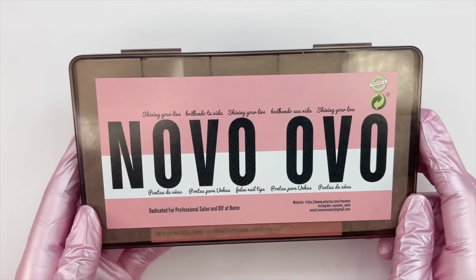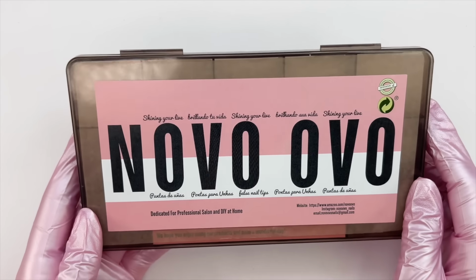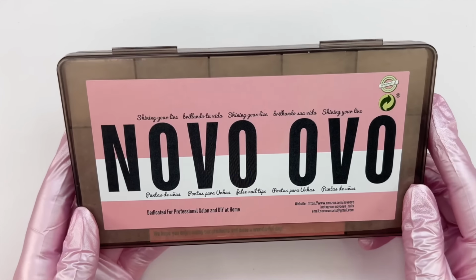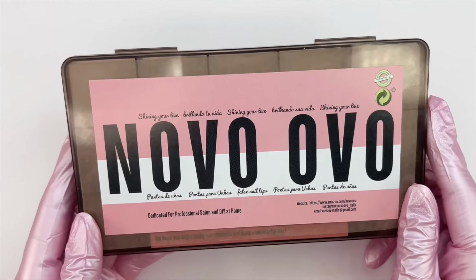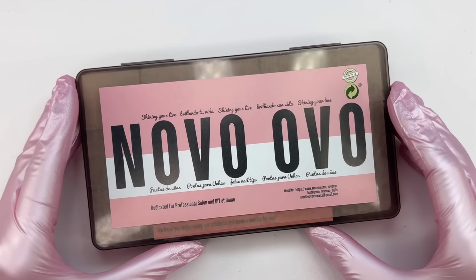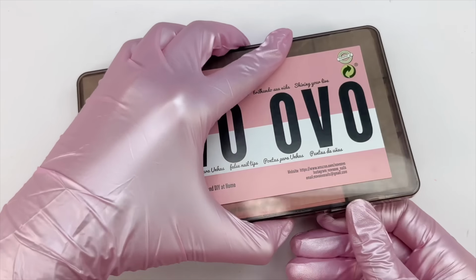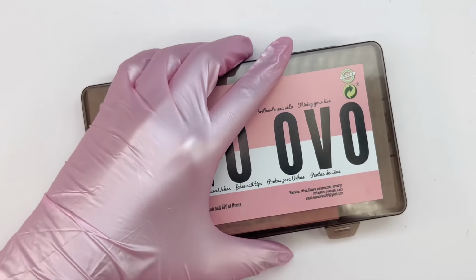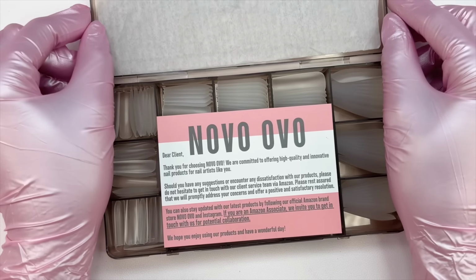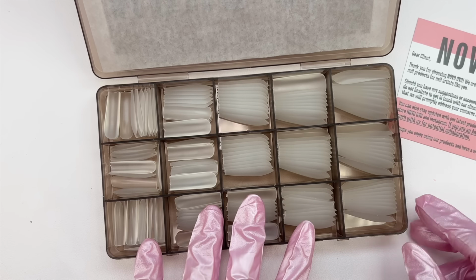They reached back out to me, and I was able to pick out some other nail tips from their website or from their Amazon store, and I picked out these ones here, and we're going to be trying these in today's video. The nail tips that I picked out this time are their pre-apex double matte square full cover nail tips, and I'm super excited for these. I have tried some previous pre-apex nails, and I really liked them, but this is a new brand, and I'm going to be trying these ones out today.